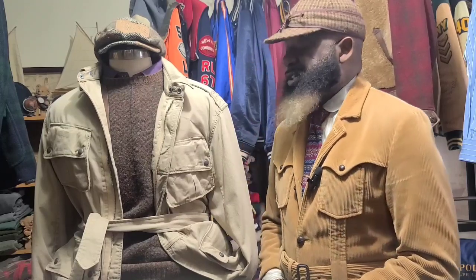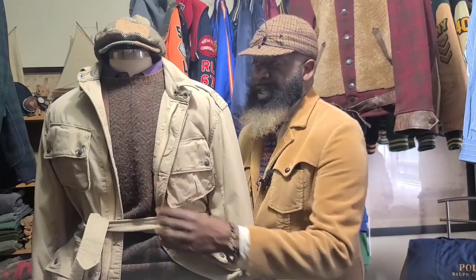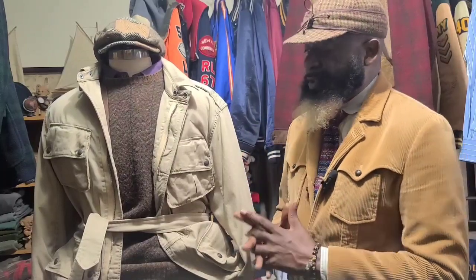A safari jacket that isn't olive, that isn't camo, that isn't denim. A beautiful sand, mid-weight safari jacket. All the bells and whistles of a safari jacket, man. Ralph Lauren really outdid themselves with this piece. And that's another episode in the books.